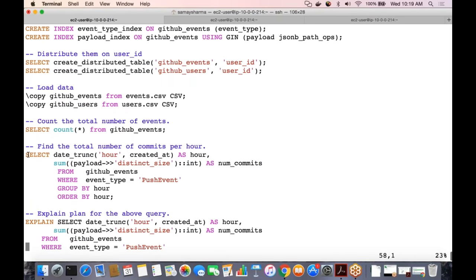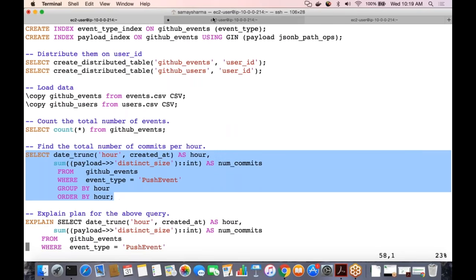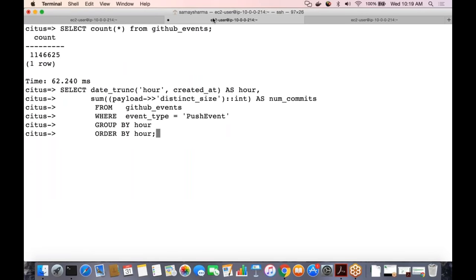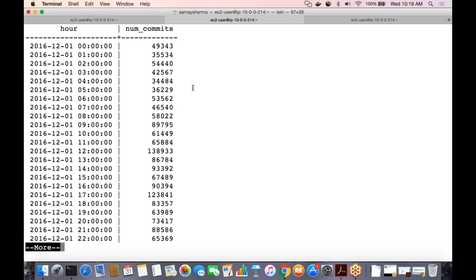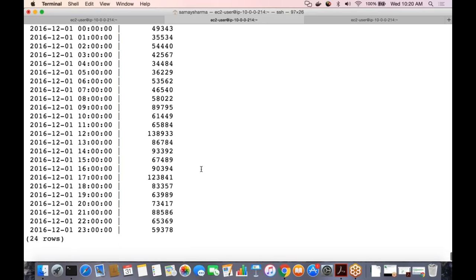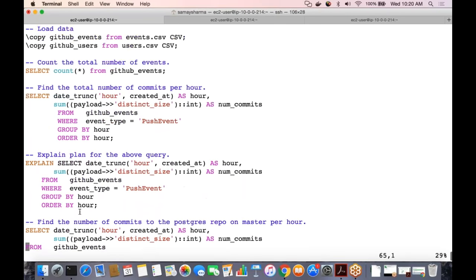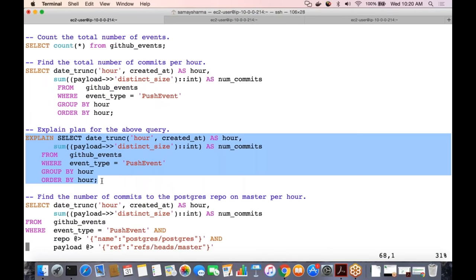We'll do this analysis with a slightly more interesting query, which is how many commits occur on GitHub on a per hour basis. This query displays the results of that. It takes roughly 200 milliseconds or so. I can show you how we achieve those speedups using standard Postgres explain plans. Most of you did indicate that you are familiar with Postgres, so you might be using explain to tune your queries, add different indexes and do things like that.